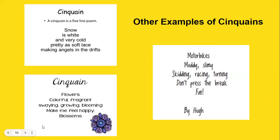And just some other examples of cinquain poems. This one is: snow is white and very cold, pretty as soft lace, making angels in the drifts. Again, it actually does have a syllable pattern. Snow is 1 syllable, is white is 2 syllables, and very cold is 4 syllables. Pretty as soft lace, 5 syllables, making angels in the drifts, 7.